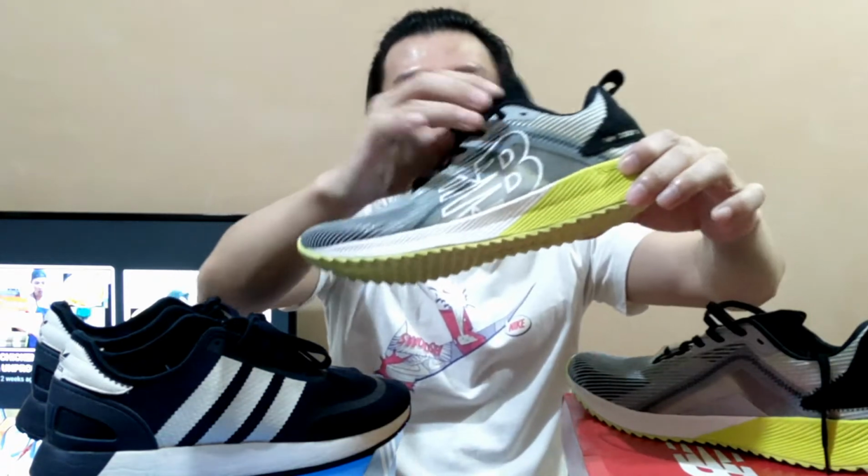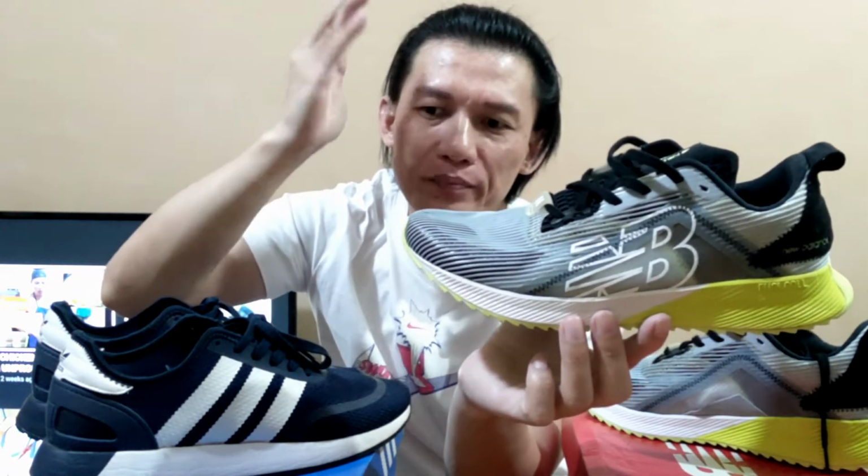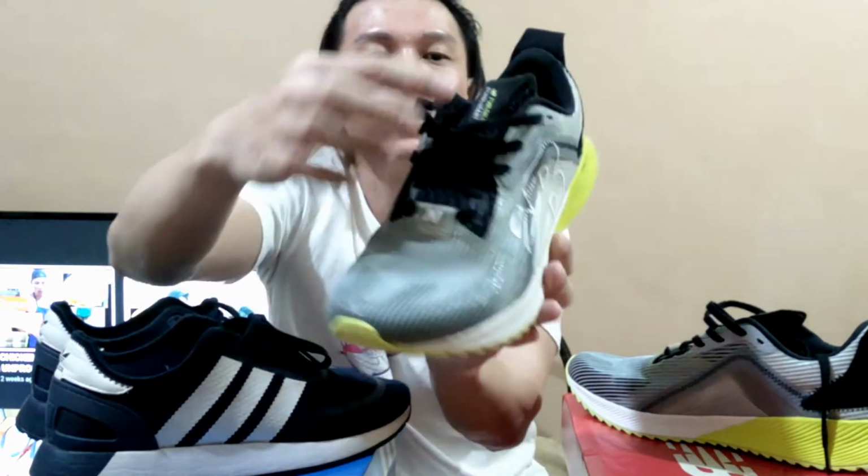And the New Balance. New Balance is here with the NB logo. It's not the signature of the New Balance. The signature of the New Balance is normally the N. But for the training category or sport category, I think the NB will be the new signature of the New Balance. And here is with the N design here.